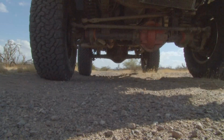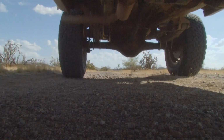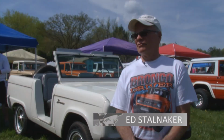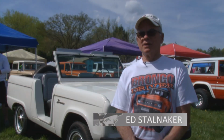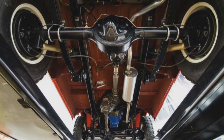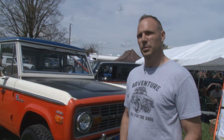craze started. Broncos in stock form versus Jeep or International Scout had the proper suspension to start with. They had a coil spring front end and they would walk in the washboard. It runs a Ford 9-inch rear end, which NASCAR runs every Sunday afternoon on the track. It's the same rear end under every one of these Broncos. The components, they're bulletproof.